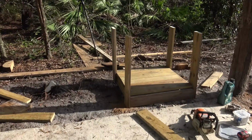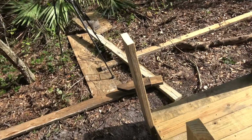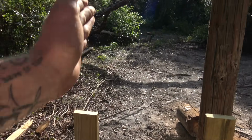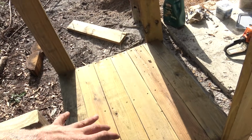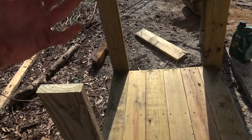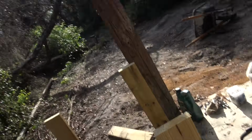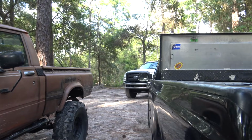So basically, we're gonna put the generator inside of this, cover it all up, have a spot for the exhaust to go out. Obviously, it's probably gonna go that way. And then we need some sort of spot for air to come in so it doesn't overheat. And then it'll have a removable top to put gas in it, and a spot for the ripcord. I can get it to be power start, I just gotta get a battery for it. So Trey's building that right now, and we're gonna start framing this up.